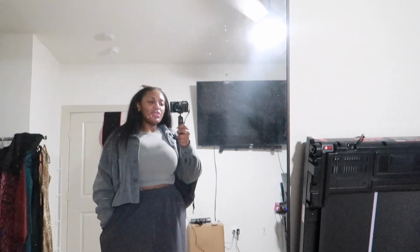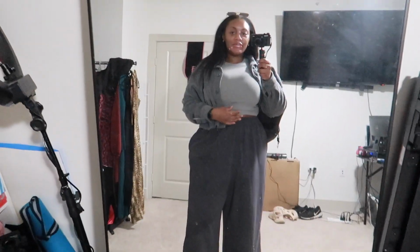Hey y'all, so it is currently 5:41 in the morning and I am currently late to the airport, but I did want to give you guys a quick OOTD because I am completely obsessed with this outfit. Like, oh my god. So this is really a whole Target outfit except for the shirt.